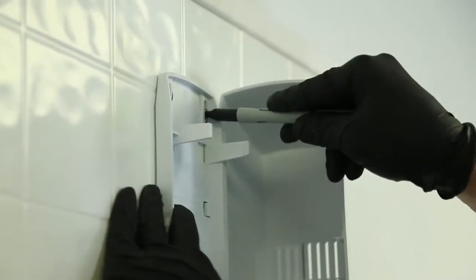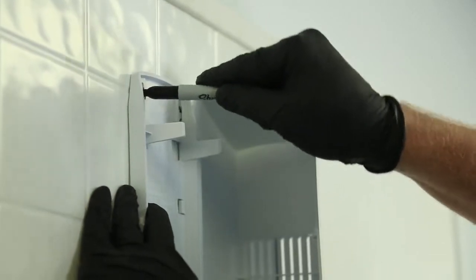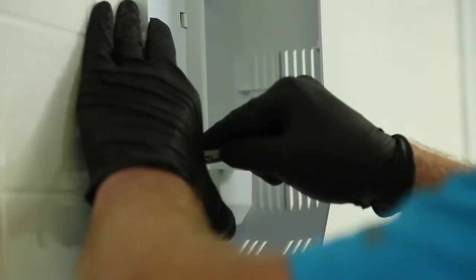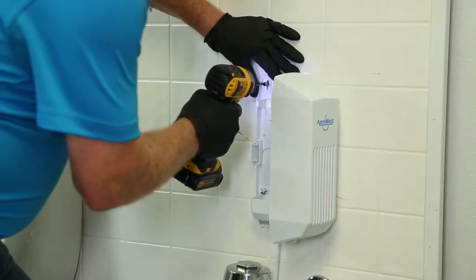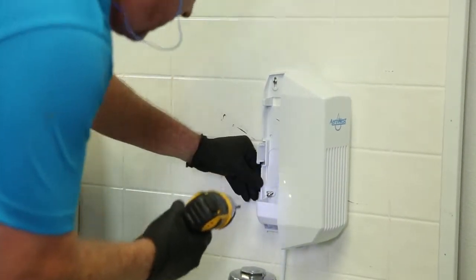Hold the dispenser open and mark, through the slots in the dispenser back, the position on the wall for drilling holes for the anchors. In the event that no holes may be drilled into the tile, install dispensers with 3 screws by positioning 2 of the anchors on the same side of the dispenser in the vertical grouting and 1 of the other anchors in the horizontal grouting.